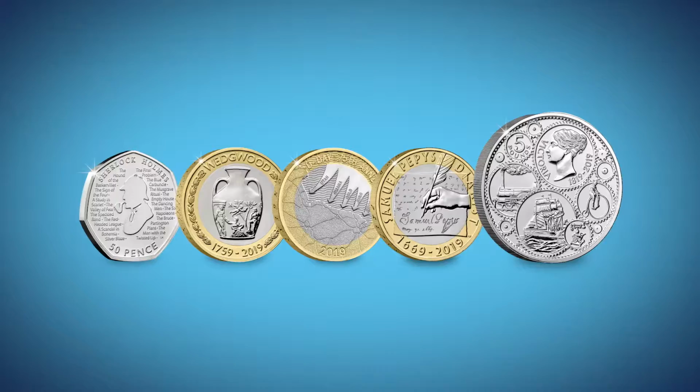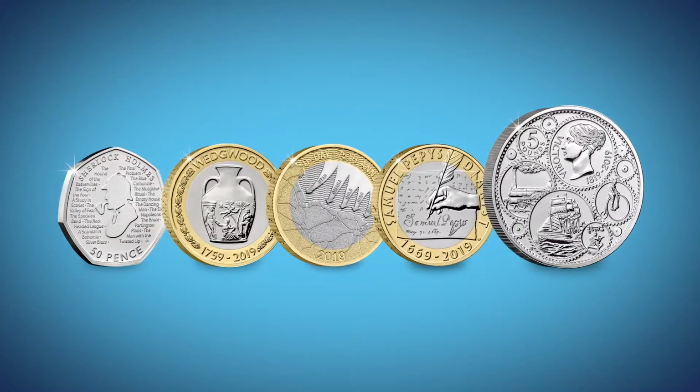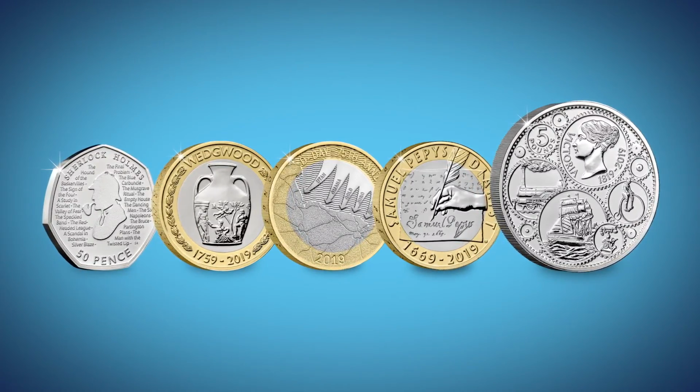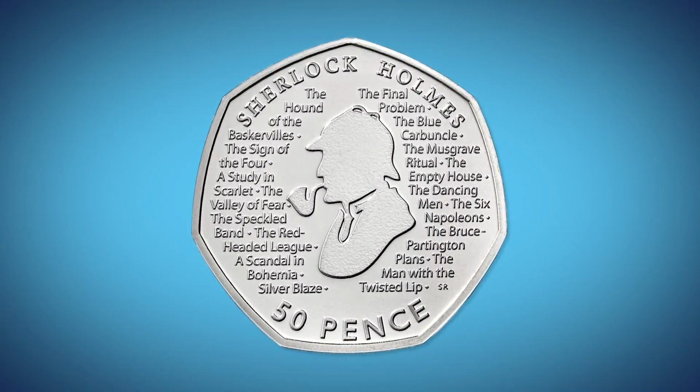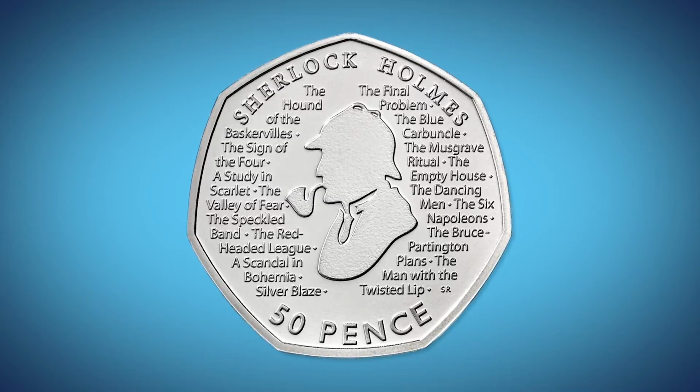So tell me, what do you think the response has been from the change checking community about the 2019 annual coins? I think really positive. Again, it's a shame the £2 didn't go into circulation, but they are awesome designs. The Sherlock Holmes is a massive hit with people. Definitely. It's such an iconic British character that I think everyone's really liking it.